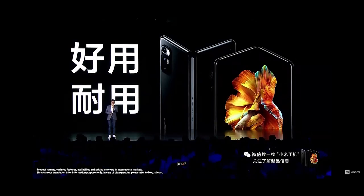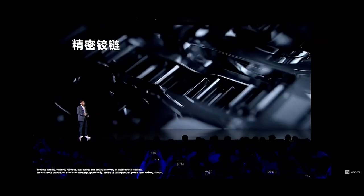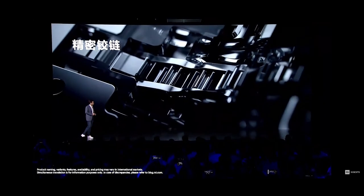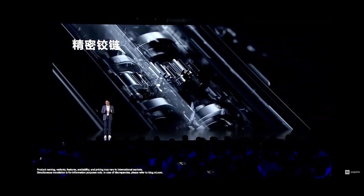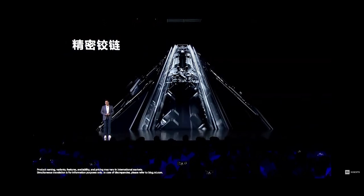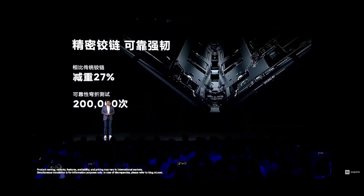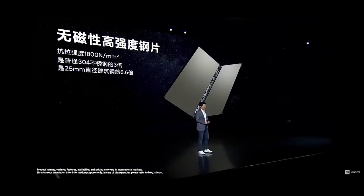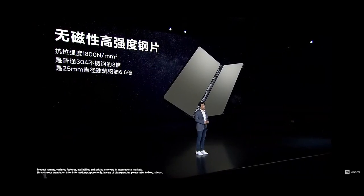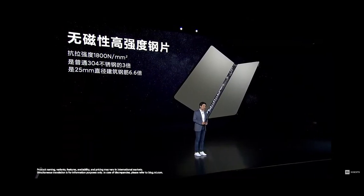In extreme conditions, can be bent, do you know how many times? 1 million times. And it has sophisticated, precision-based hinges. And it is so precisely crafted that it can reduce the weight by 27%. And also all the hinges have been bent 200,000 times in testing. We have a non-magnetic durable steel plate behind each and every hinge, so it's almost impossible to break it.